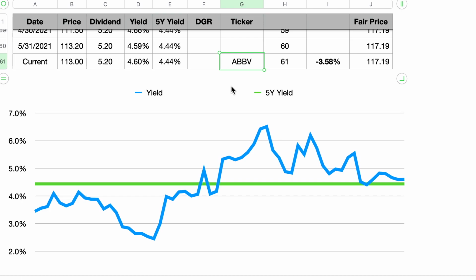Just a quick explanation of the spreadsheet here before we kick it off. Column A is the date, column B shows the share price, column C is the current or forward annual dividend rate, column D shows the current dividend yield, column E is the 5-year trailing dividend yield, column F shows the dividend growth, cell G61 is the ticker symbol of the company we are looking at, cell I61 shows the under or overvaluation right now, and column J shows the fair share price based on the trailing dividend yield.